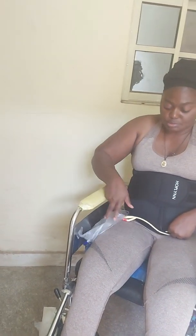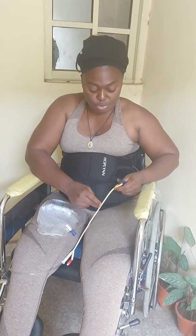You go to hospital, you can see it hang and all that. But now you are in the house. How do you care for this your catheter? Every day you clean the part that comes out from the body with sterilized cotton wool and methylated spirit. Clean it.